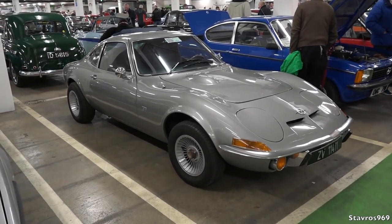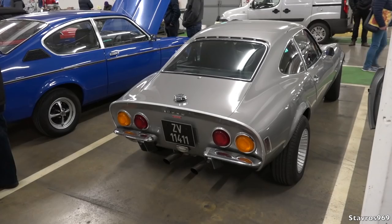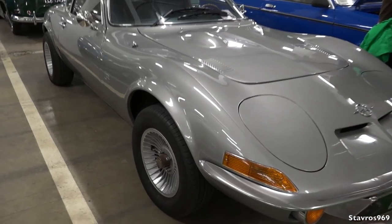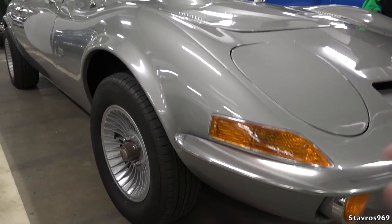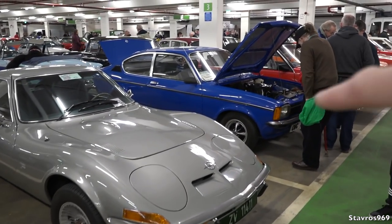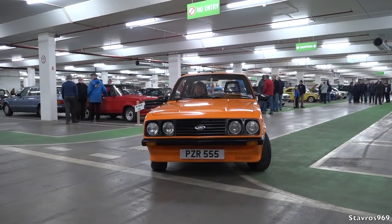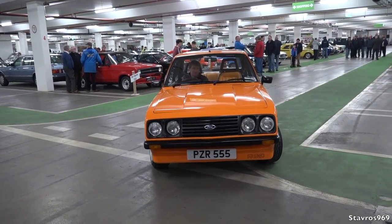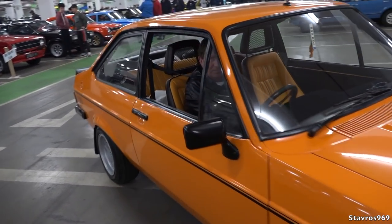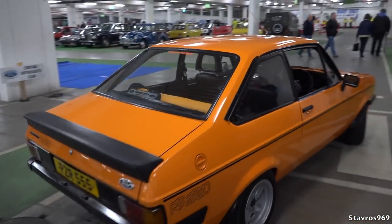And then we have the Opel GT. This is from 1972. There's only about 11 of these in Ireland, so a very rare car as well. It almost has a touch of Ferrari Daytona just all around here, doesn't it? I can just see bits of Ferrari in that design. And then we have this blue Opel Kadett and a bunch of Mantas down there as well. We've got this RS2000 from 1979. Very nice. 2.1 litre engine. I like it. Thanks, Travis. Take care, man. Nicely done with the seats as well.